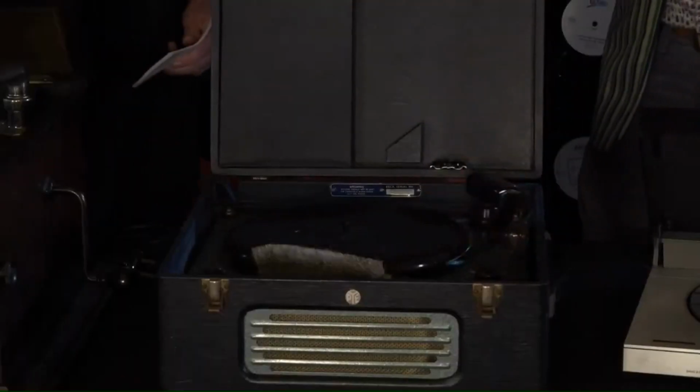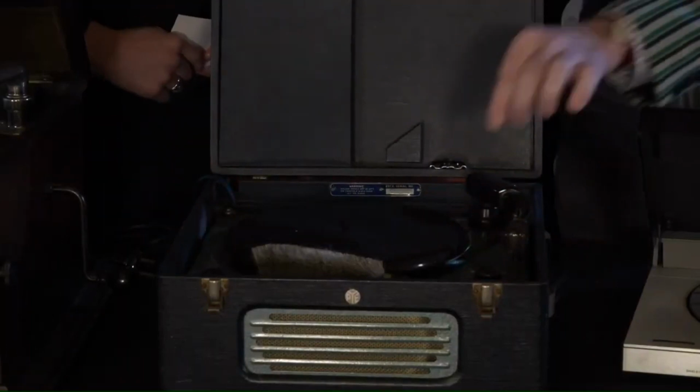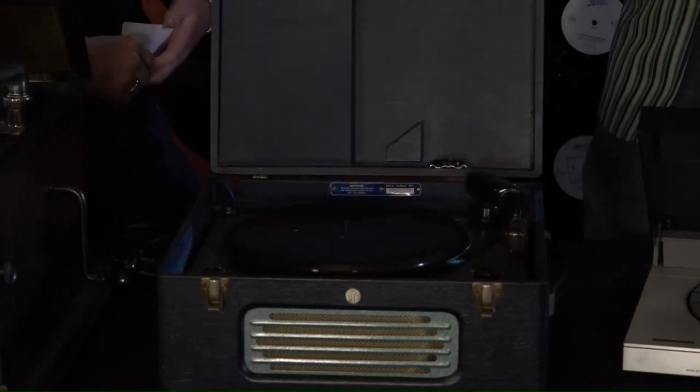This is made by Pye. It has its little Bakelite tone arm. We're still in the era of single speed, 78 only. Also has a radio, so this is a miniature radiogram. And a little dust brush. You like this, don't you? I do like the brush. So you would just have the record spinning, apply that round, and so we're getting into the era of taking care of your records and making sure that the grooves are clean.